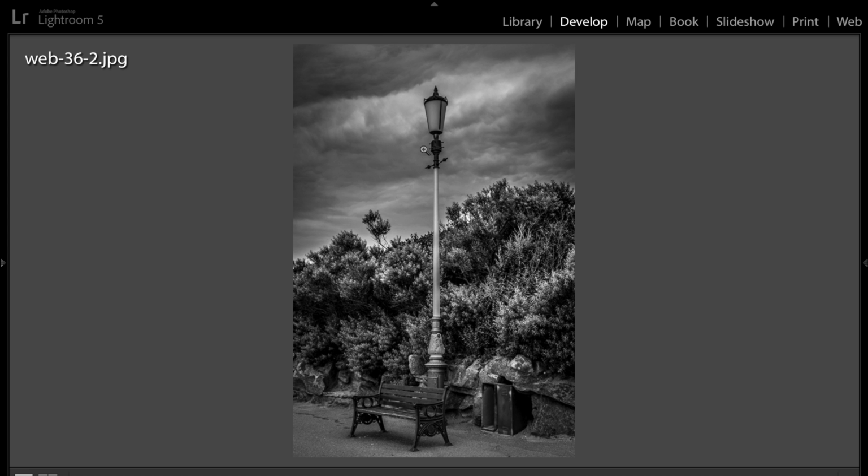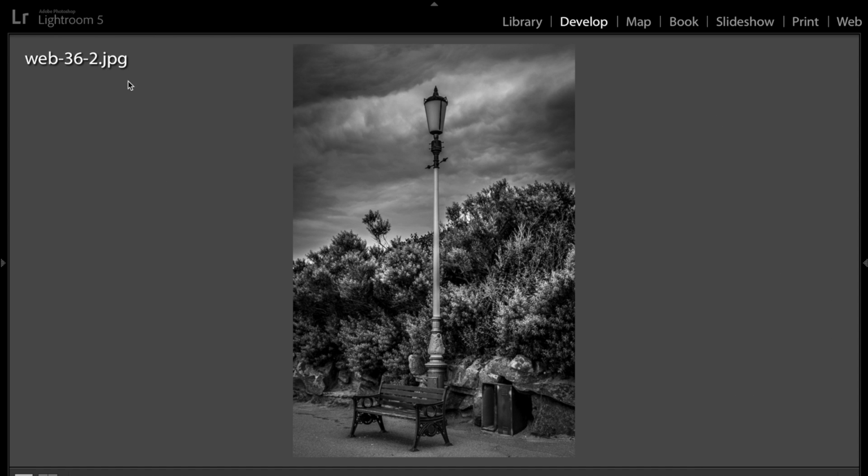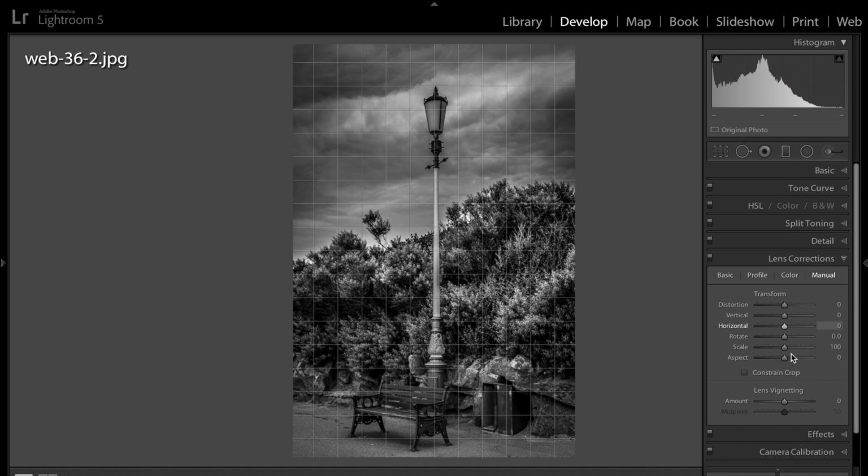This shot's a very cool shot too. As you can see, this pole is falling away, and I really can't fix it as I normally do in Lightroom because I don't have any of the EXIF data in it. But if you go to lens corrections, typically you would go over to basic and you would enable profile correction, stuff like that, and you'd hit auto and it would straighten it out. But because there's no EXIF data here, it really can't. So you could do it manually.